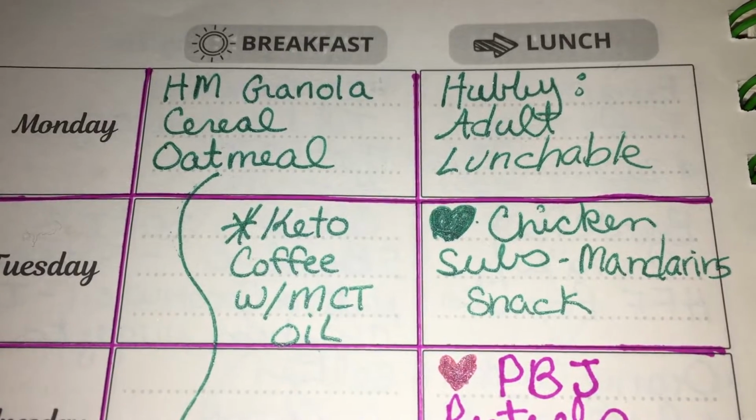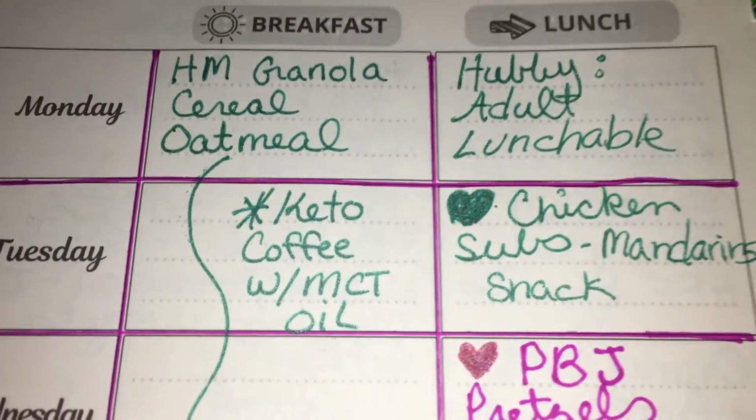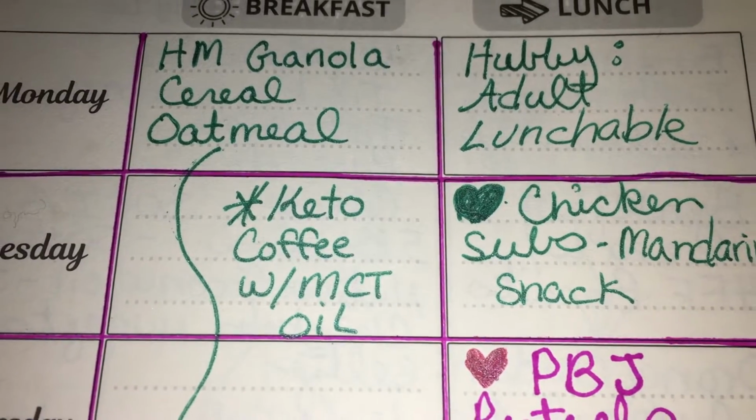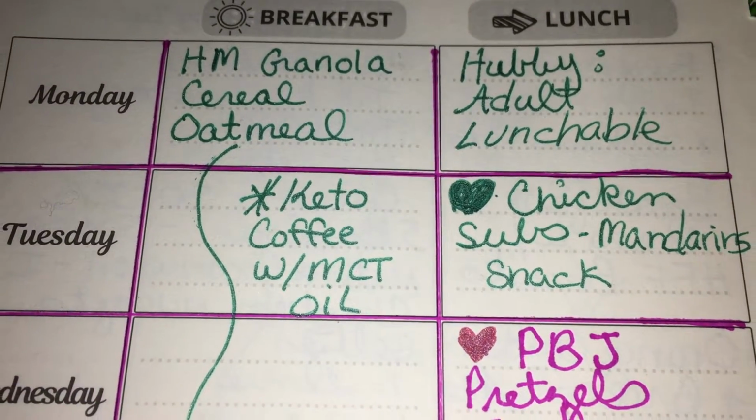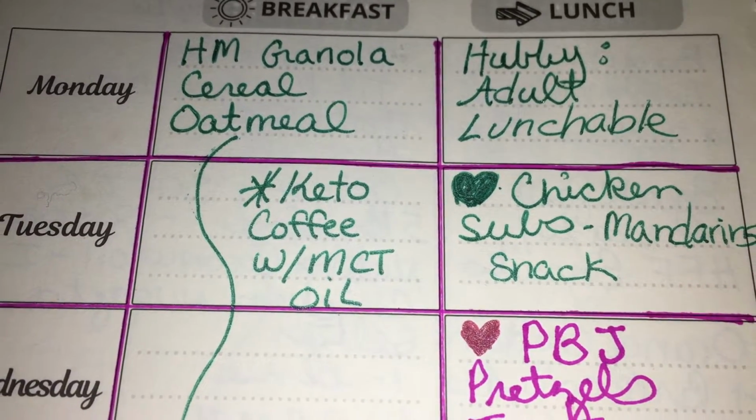We have tons of cereal that I had stocked up on a while ago, so we have cereal as well as, of course, oatmeal, because like I said, we have a lot of oats, and I even have some instant packets as well, which make it easier for the kids sometimes in the morning.